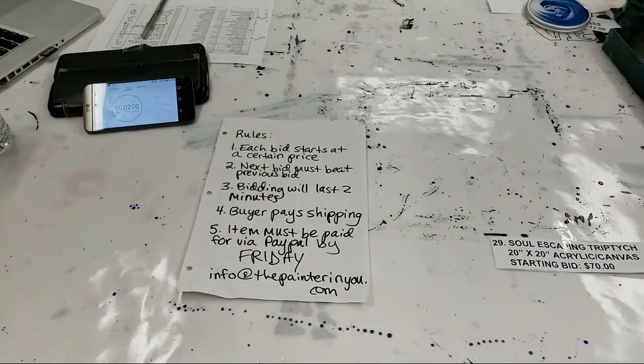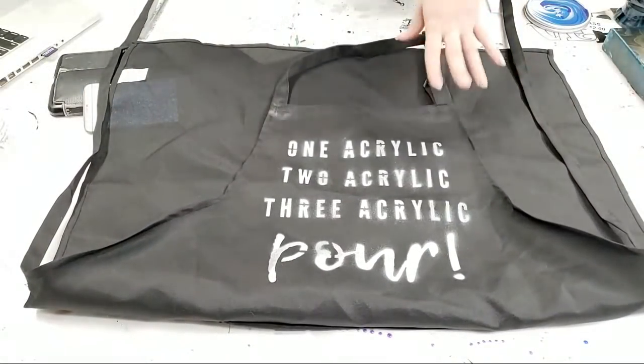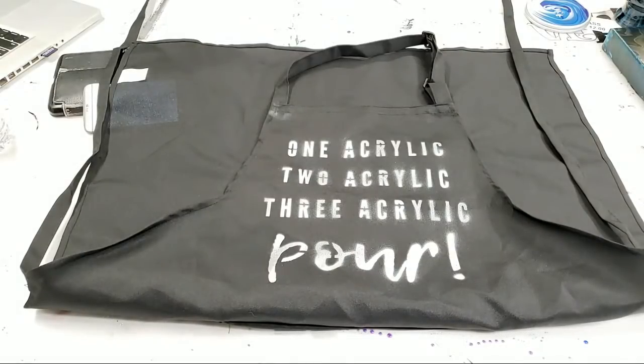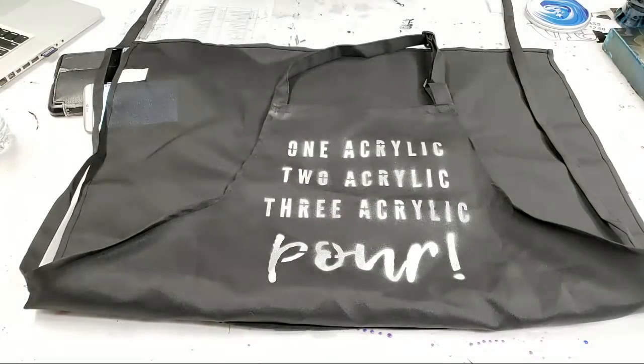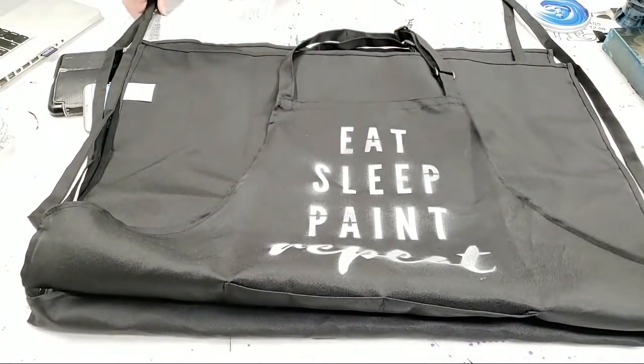All right, so I just came out with these new aprons, which I am personally super in love with. So I thought it would be cool to do an auction with the two aprons plus a surprise art supply box. So here's one. It's one acrylic, two acrylic, three acrylic pour. These are longer aprons, plus they have adjustable neck straps. And they tie in the back, so they will fit almost anyone, no matter how small or large you are. And then I have the other one, eat, sleep, paint, repeat. What? Of course. Who wouldn't?